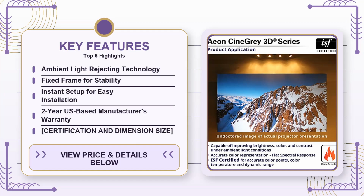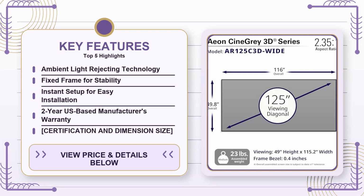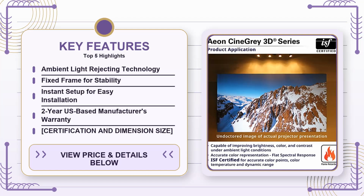On the flip side, there are clear situations where you'd be better off skipping this model. First, if you can truly darken your room, a standard white screen can often give you a brighter image with a lower cost. The ALR material is slightly grayish, which means you'll lose a few nits of peak brightness compared to a pure white surface. In a completely dark environment, that loss is hardly noticeable, but in a truly blacked-out home theater you might prefer the extra brightness of a white screen.